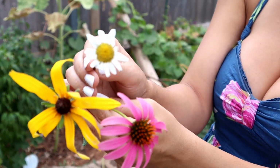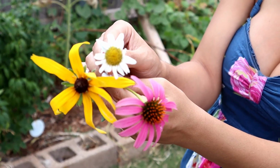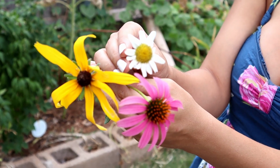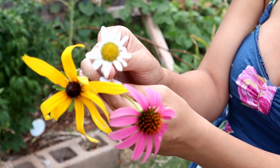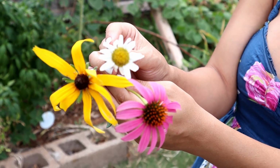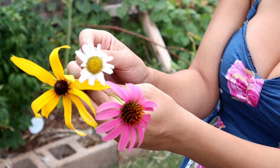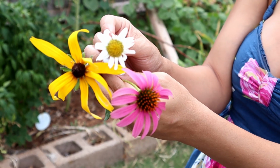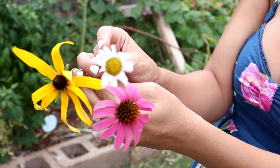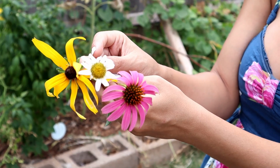This is a Shasta daisy, and I've shared on Black-Eyed Susan. In my other content, I've shared on daisies, different varieties of daisies, and also Echinacea. I want you to know that Shasta daisy is super hardy for wintertime and super hardy for summertime for my zone, as I live in USDA zone 7. My winters get down to negative 18 degrees. Last year was negative 20 degrees Fahrenheit. It's pretty cold. So these flowers come back for me each year. They are money savers.